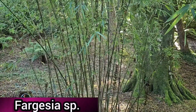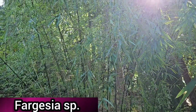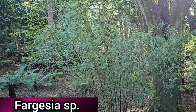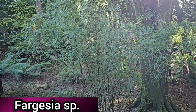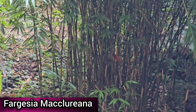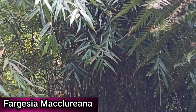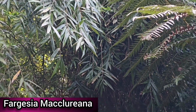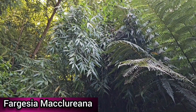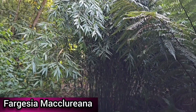Fargesia is a species of bamboo native to China, Vietnam and the Himalayas. It's a medium to small, mountain clumping bamboo variety eaten by giant pandas. Fargesia mccluriana is also known as the Tibetan clumping bamboo. It has strongly tessellate leaves and is considered one of the most cold-hardy of the genus. Also known as Berinda mccluriana, it requires full sun and regular watering and prefers rich soil.